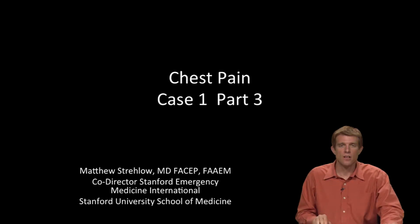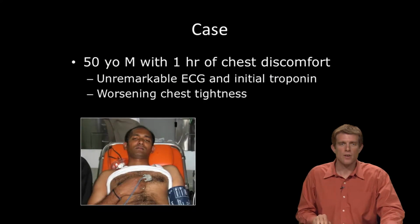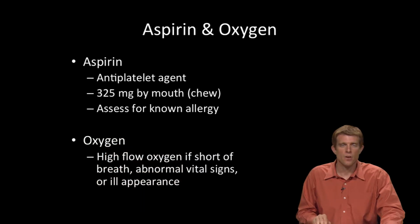Hello. Let's continue then with our case of chest pain. We had a 50-year-old man with 1 hour of chest discomfort, an unremarkable ECG and initial troponin. However, in the emergency department, he's experiencing worsening chest tightness. We're going to start our initial management and intervention as we're talking with this patient.